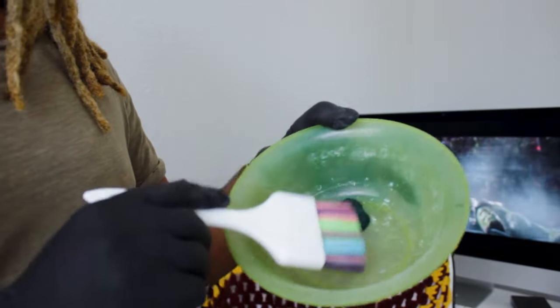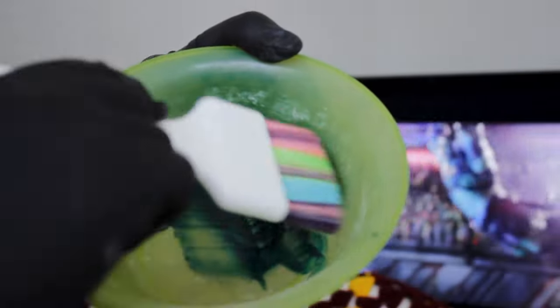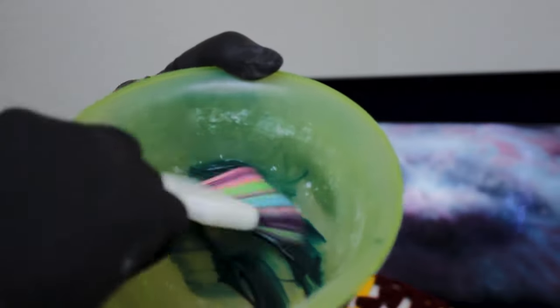This is the green that we have, and we're going to test it out on one of the hairs. This is semi-permanent, by the way, so through time it will come out. All right, we're going to test it out with one of these and see what it ends up looking like. Usually try one of the ones in the back, because you can hide those, you know what I mean? Yep, I'm going to try this one.